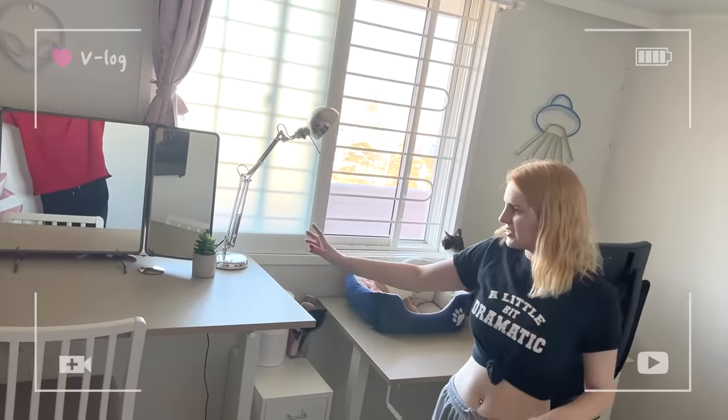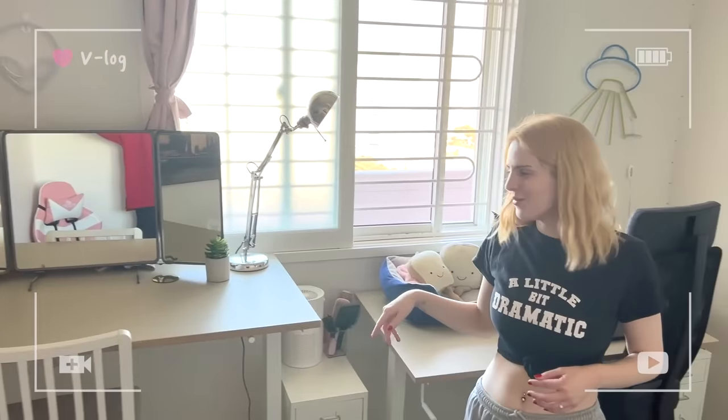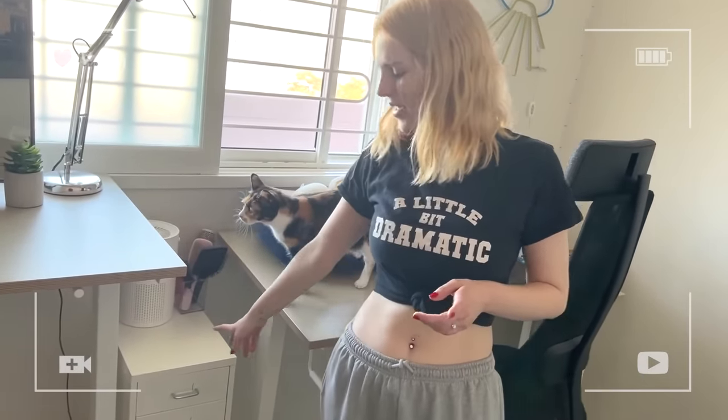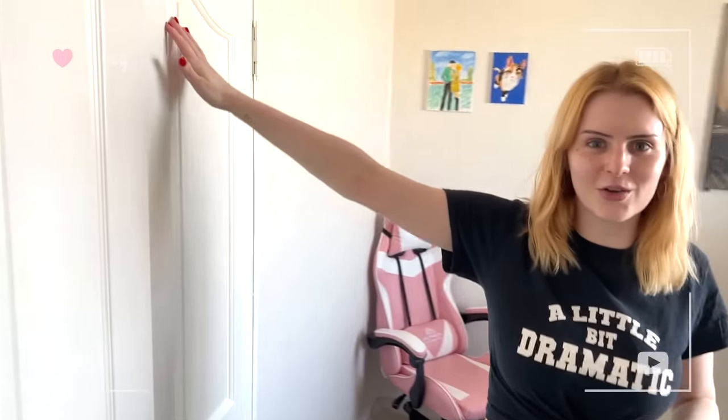And this is my desk, which is higher than Jin's because I like to sit up higher and I use it to do my makeup and my hair. My makeup's in here, hair stuff is in here. But yeah, this is our cupboard full of coats. Would you like to see?